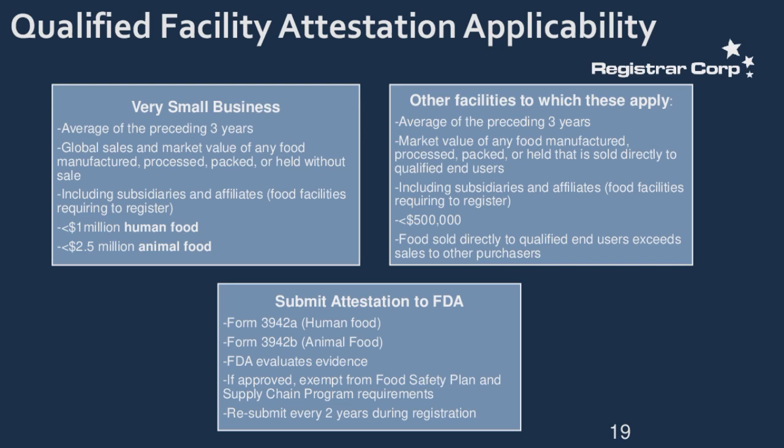And to be eligible, you would also have to submit that attestation to FDA. You can't be considered a qualified facility if you have not submitted that to FDA. So even if you're a small business and FDA visits you, they say, oh, you have not submitted this documentation, so we cannot consider you as a qualified facility, and all the requirements of a food safety plan would apply to you. So you must ensure that you submit the documentation to FDA.